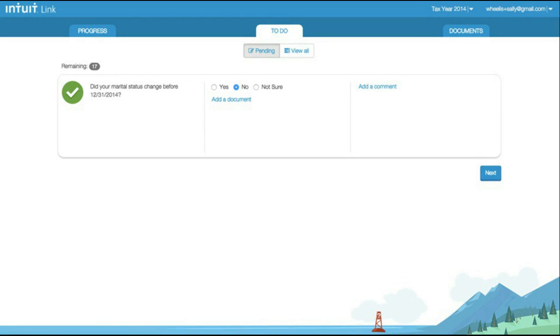So when the taxpayer clicks on the to-dos, we take them right into a simple to use interface. They click on yes or no, and we give them encouragement by checking off as they go through the questions and track their progress. So they click, did your marital status change? They say no. They click on next, and we give them the next question.